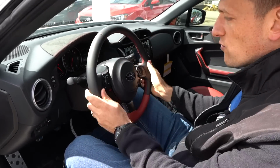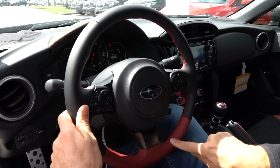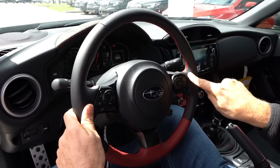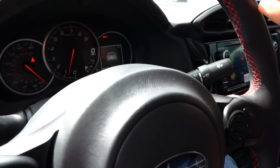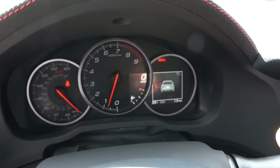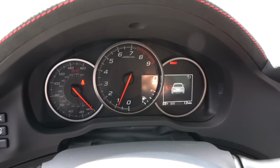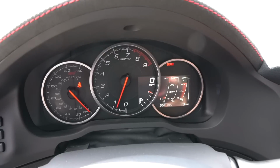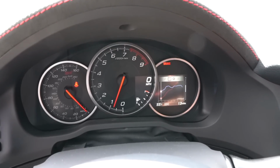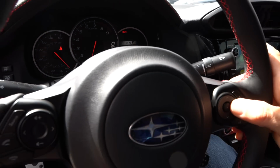Steering wheel, just a nice round steering wheel. Buttons are super small. On the TS, they add the red leather on the bottom. The red stitching looks great. And then that dash just makes total sense. You have a tach in the center. I like the way they integrate the digital speedometer with a fuel gauge. You have an actual analog speedometer. And then watch this. Over on the right, look at the gauges that they have there. Really, really nice setup. You could have a dyno sheet readout, all that information on the screen right there.